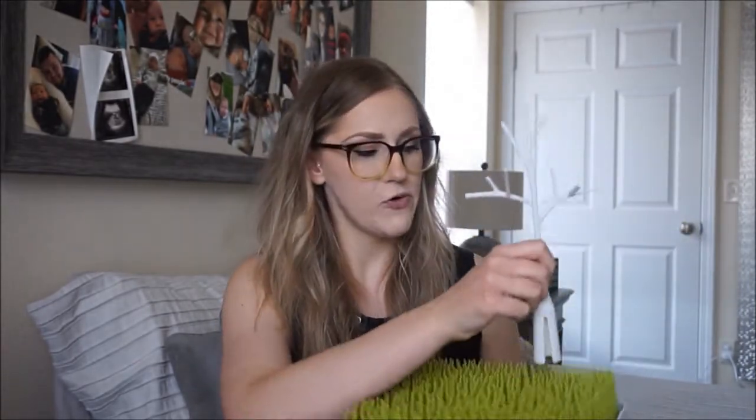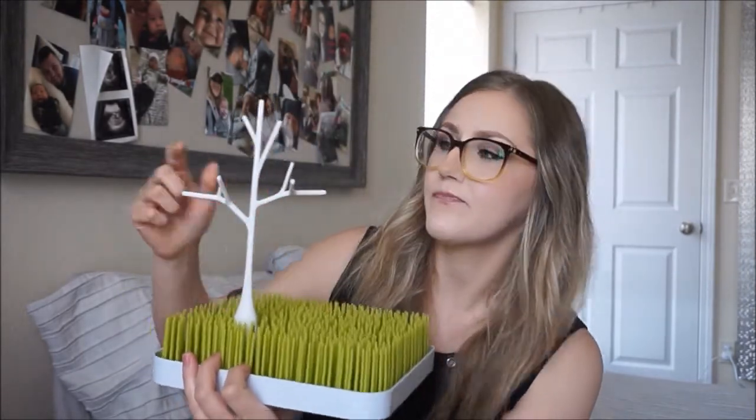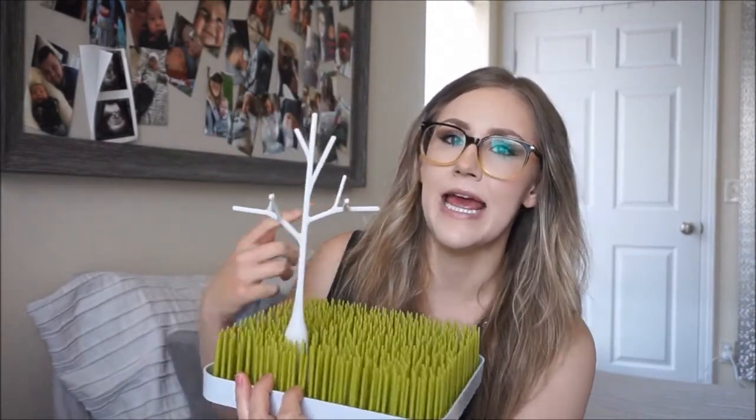So we have this, and then I bought like a tree for it, and I put all of like the necks of the, I don't know, let me show you. This is the part that we put on the tree. So I take out the nipple, and then this part here, like the neck of the bottle, is what I actually put on the tree. So you will need one of those.